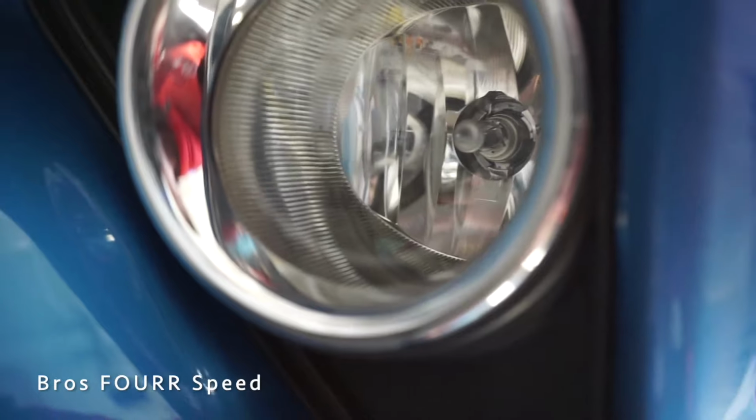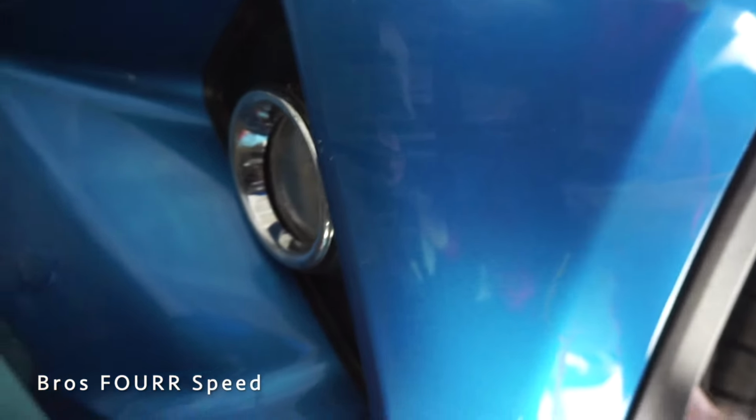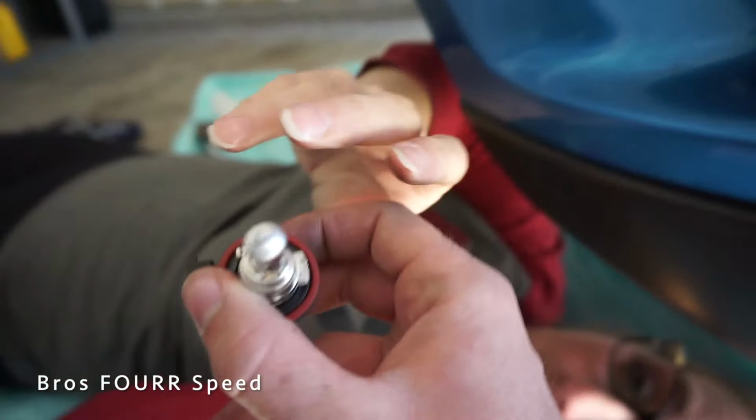Yeah. All right. So now that you've disconnected that wire, now we have to twist that fog light. You're going to twist it counterclockwise. Yep, just like that. And go ahead and pull it out. There we go. So there is the stock bulb.